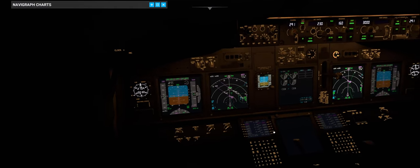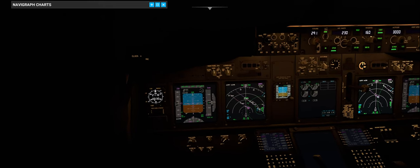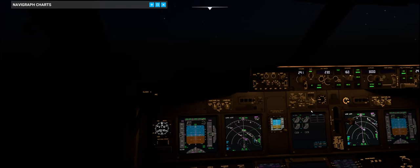And always when you are entering the clouds, be aware of the fact that you should watch the temperature, watch the total air temperature. If total air temperature is lower than 10 degrees centigrade, you have to use the engine anti-ice. Don't forget to do this, okay?